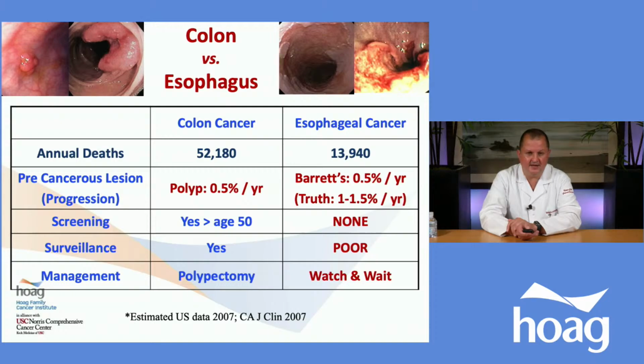We know that if you're over the age of 50, and I believe it recently went down to 45, that you should get a colonoscopy to screen for polyps and potentially colon cancer. However, there's no recommendations for screening for esophageal cancer. Surveillance, yes, meaning that if you have a polyp in the colon and it was removed, we ask that you come back more frequently, every 3 to 5 years, for an additional colonoscopy, although this is poor in esophageal cancer. And again, in colon cancer, if you have a polyp, we do our best to take it out.